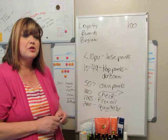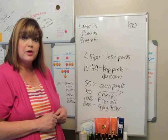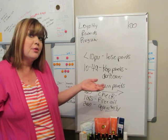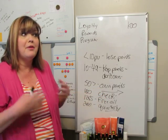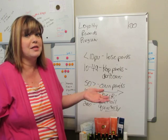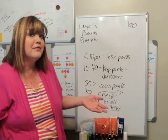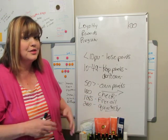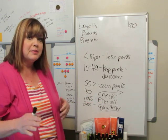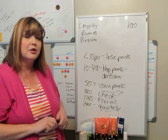Another thing you want to know is that for every 100 points that you cash in, they're going to charge you a $3 processing fee. And that's okay. Sometimes people complain about it, but I'm like, hey, they're giving me $100 in free oil. I don't care if they charge me $3. I will happily give them $3 in exchange for $100 in oil. So cash them in every 3 or 4 months as your points build up. Don't just spend them sporadically, a little bit here and there.